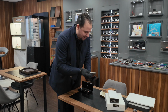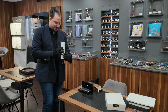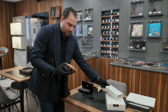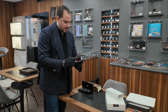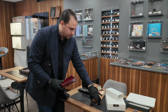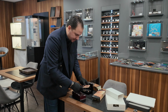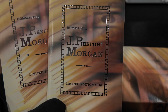Then, the next one that we're gonna discover is the big box. Some of you might already know what it is, but the next one is Montblanc Patron of Art 4810 JP Morgan. Very important personality, entrepreneur, banking personality from USA. This piece comes even with the white outer carton box, then with the normal box. Again, here there is the description of the piece itself. Then there is the JP Morgan warranty card.